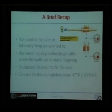So that's in terms of a history. Let's just summarize that. In the old days, when we started compromising machines, we were basically able to do everything we wanted. We could hit anything we wanted. Firewall didn't really play a role. And even when firewalls started blocking inbound access, they were still for a very long time allowing outbound access. At least DNS was allowed outbound, but very often even TCP was allowed outbound. And as long as you've got outbound traffic and you can execute commands on a machine, you pretty much have game over. Life was easy.